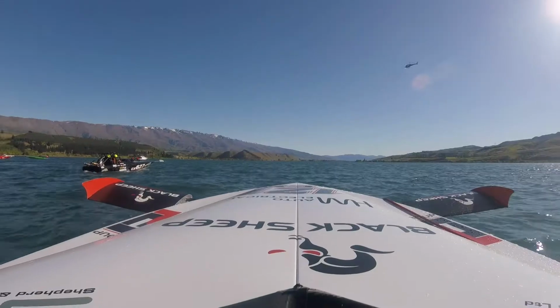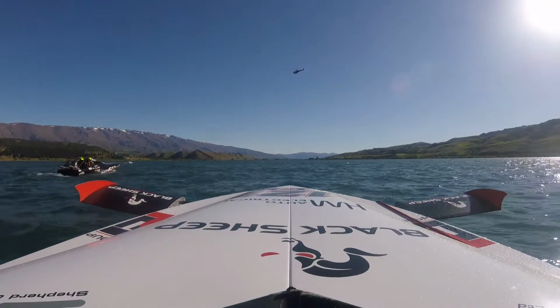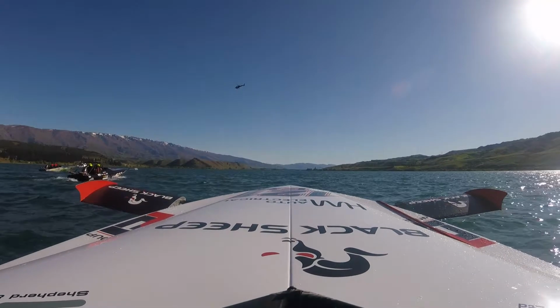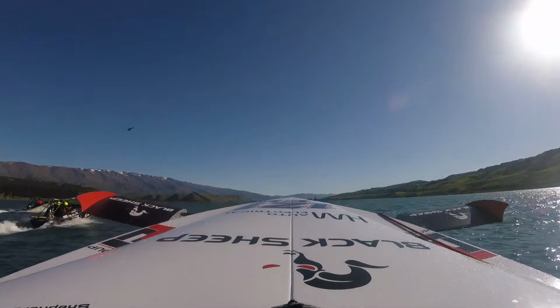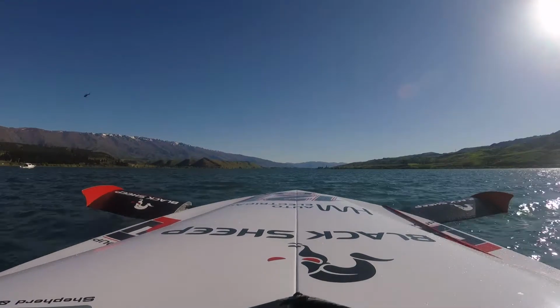The mass start was interesting. We hadn't done one before. Everybody was doing 100 mile an hour on the trailer, so we weren't 100% sure how we were going to go because we knew we weren't. But as soon as the flag dropped, we got a good start. We were pretty quick out of the water.